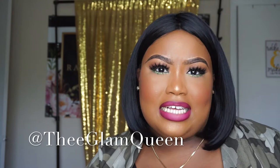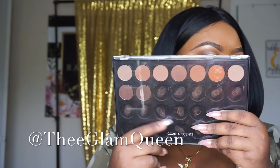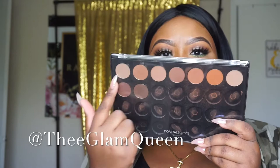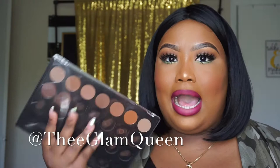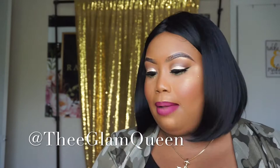So this is my palette already. And as you can see, I just have a variation of browns because this is basically my crease palette. I need this palette to build creases. I have one just like this in my kit, and then this is my personal one, but I use all these browns to create a bomb ass crease. That's the only thing I can say.